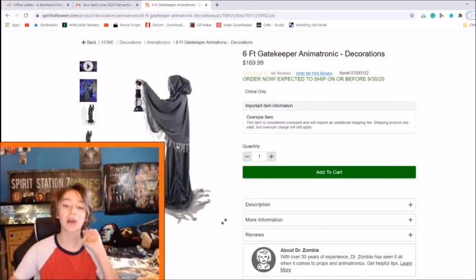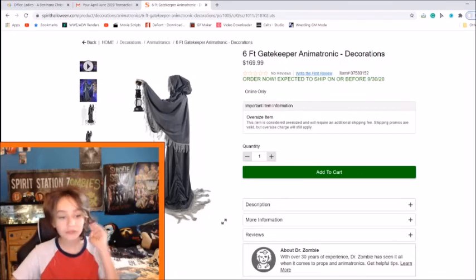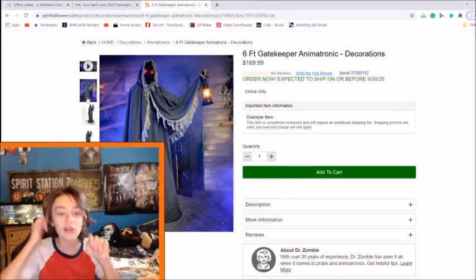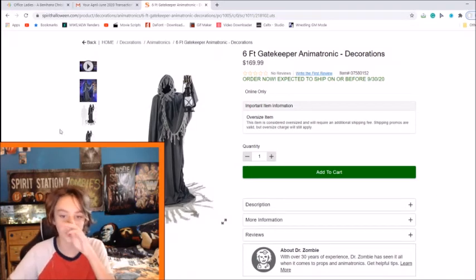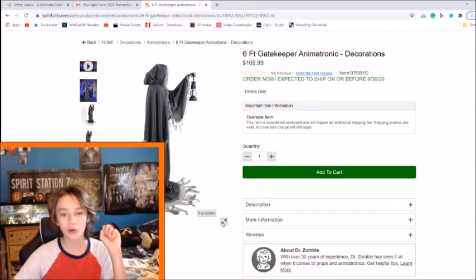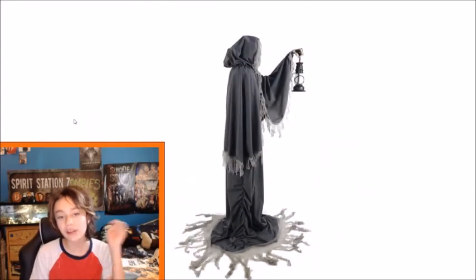It's such an amazing prop, and for only $170, it is an amazing price for this guy. I mean, seriously, to get this prop for not even $200, that's a really great deal. And if you want the original Gatekeeper, definitely pick this up. It's similar to the original, and it's the closest you're gonna get. And for only $170, again, I can't even stress to you how great of a deal that is for a 6-foot animatronic who actually lights up and has dialogue, and the lantern lights up. $170 is a great, great deal.